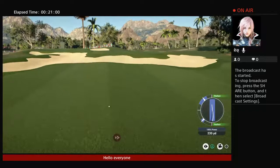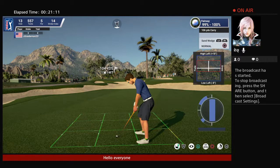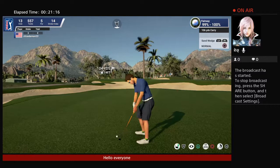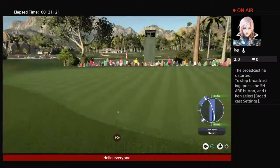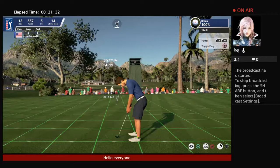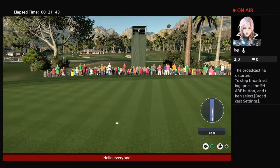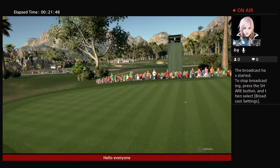I think he'll be happy with that. And this is about a 105-yard shot to the pin. And I think he'll like that. And this for the birdie. This shot might be a perfect shot, folks. And right into the cup. And he's going to move up the leaderboard after that one.